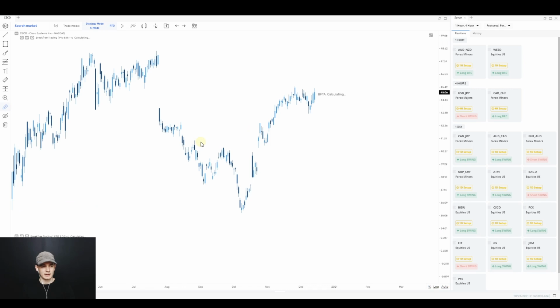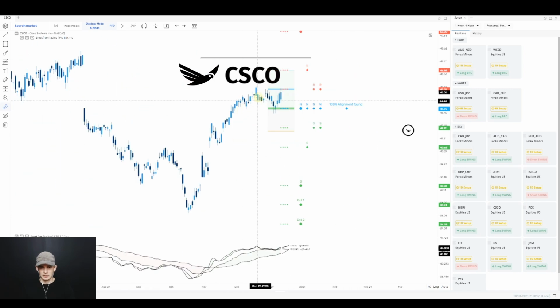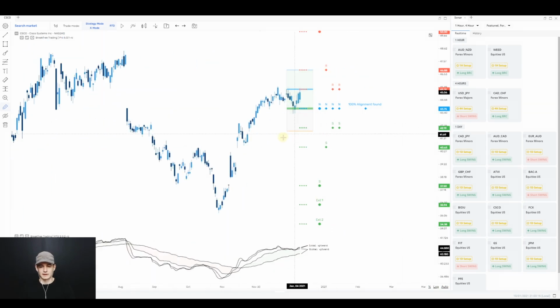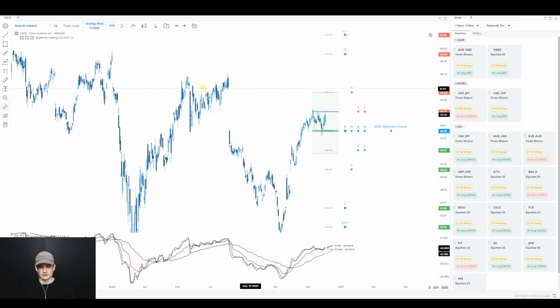Next up, we're looking at Cisco. And this guy also hit our entry and TP1. Now we're looking for TP2. This one you could set up. This one has a little more probability for a double bottom, just because we haven't broken the previous high yet. So it might come down for the retest and then break it. You'll see that happen a lot of times, where it's kind of like accumulating and then it'll break. So for example, here you can see we had a double bottom and then we broke, right? You'll have that sometimes as well, of course. But this looks like a fine trade to me. Yeah, this looks like a good TP2.